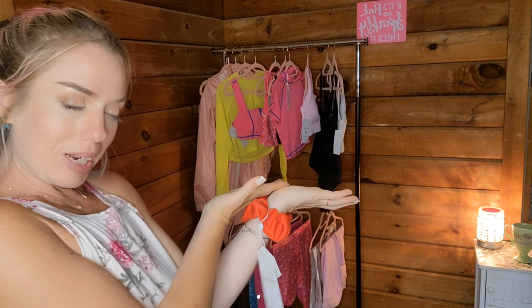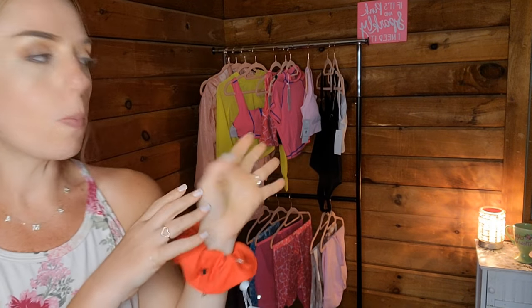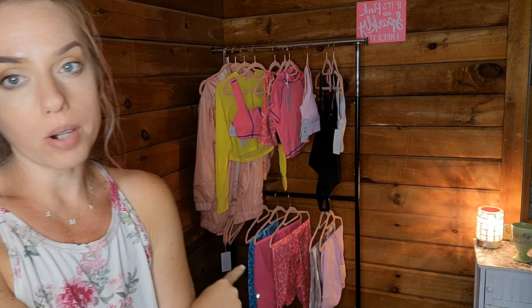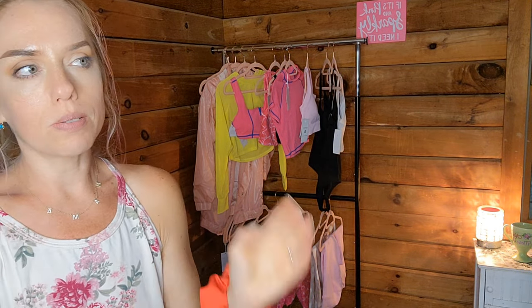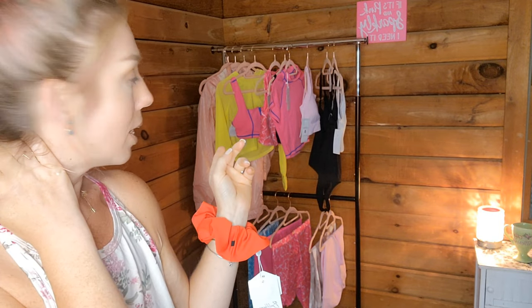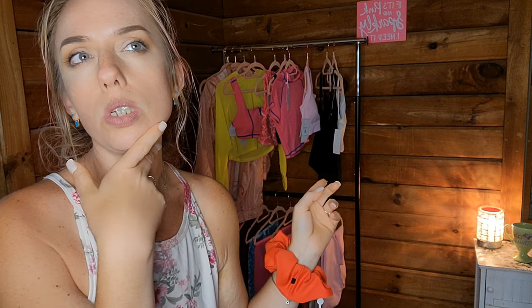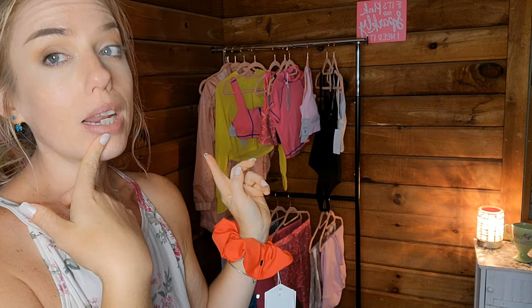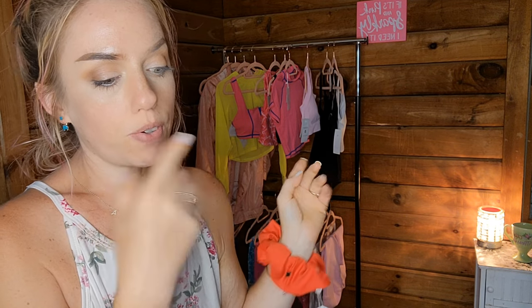I don't know yet. All right, so when I do this haul, I think I'm going to go by collection first. I do have more tops than I do have bottoms, so I might have to finagle my way around this. I'm going to start with the toned collection. I got something from the recycled collection. Is that what it's called? And then I got a lot from the Under the Sea collection from last year's summer launch.